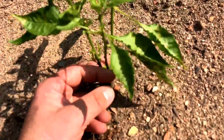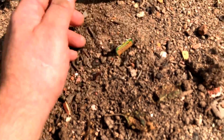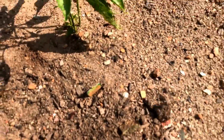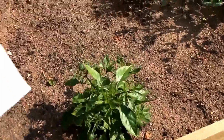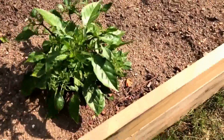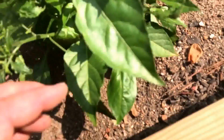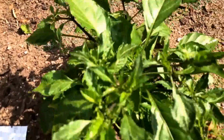He's a slow starter, that's for sure. I bought him, I forget where I got him. I think I got him at Walmart. But he was a late starter anyway in the soil. This is orange habanero. That is one of the ones that I bought from, oh, I think it was Lowe's or something. Maybe Walmart, I don't know. It's probably Lowe's. But that's growing well, growing nice and thick and bushy, as you can see.